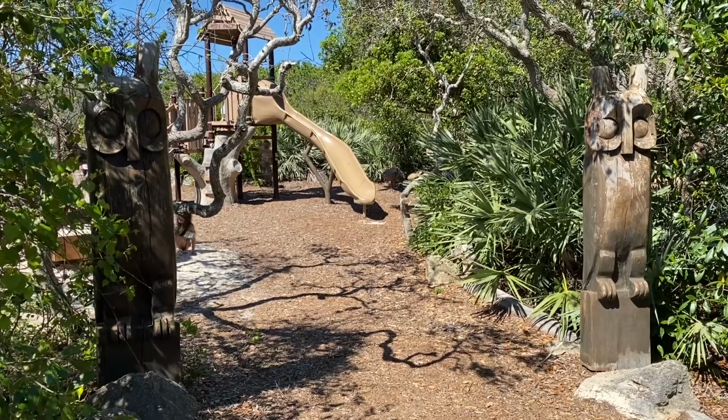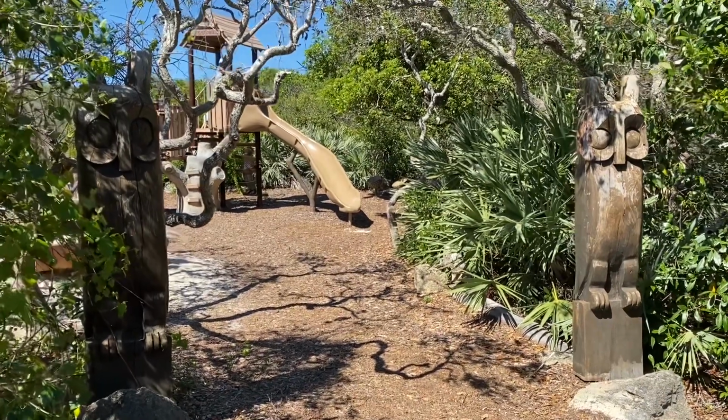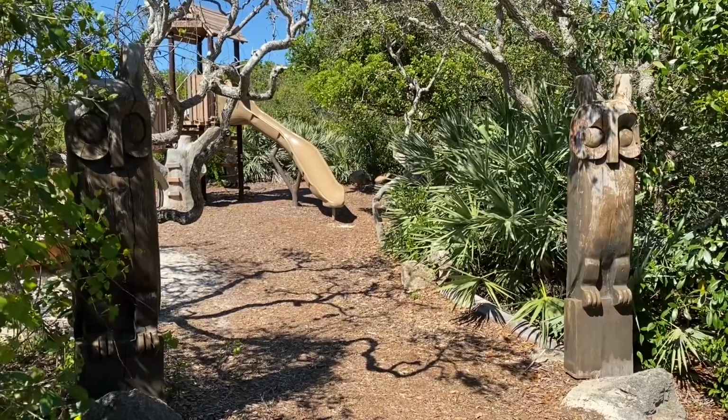Okay, and this is interesting. These are replicas of the owl totems that were found at Pontoon Island State Park.